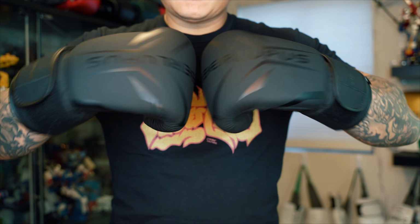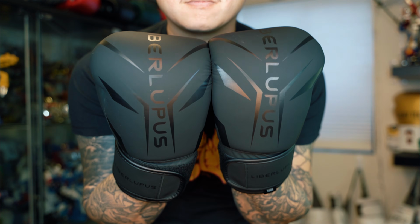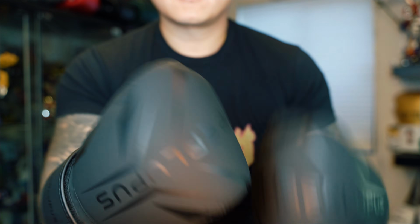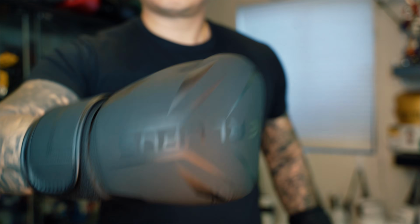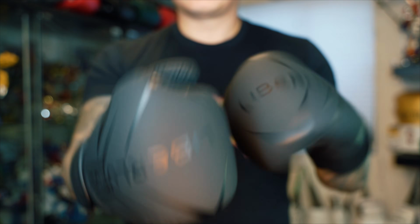Now, the wrist cuff was relatively sturdy, so you do get decent wrist support, but at this price point, if I had to choose, I would definitely go with the Trideers between the two. But again, there are definitely better gloves at this price range.